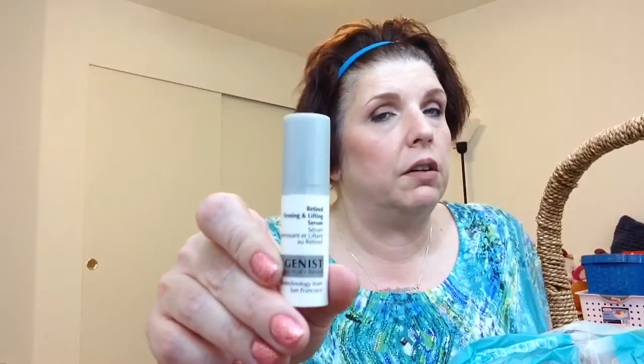I really like this Alginist retinol firming and lifting serum. I got a few uses out of this, and I felt there was a little bit of difference.